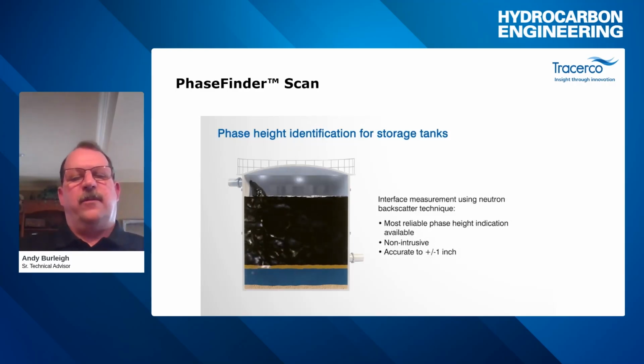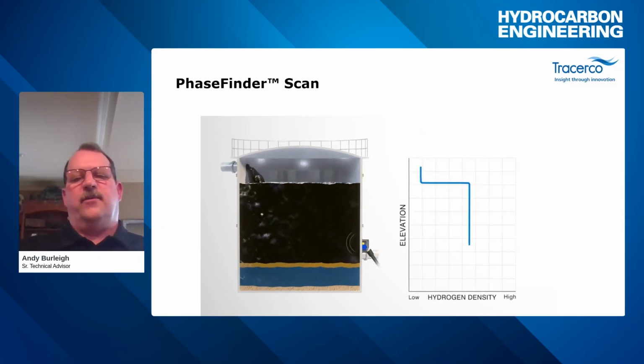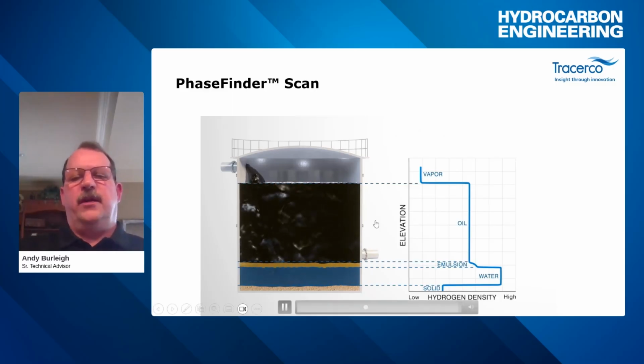You saw what we were using for the pipe scans there, but in the scans that we talked about to this point, we were using gamma sources. For the phase finder, we actually use a neutron emitting source. You can see it slide down the vessel there. Now our source and detector are both on the same side. The way this works is fast moving neutrons are shot into a medium, and then slow moving neutrons that are reflected back are picked up by our detectors.